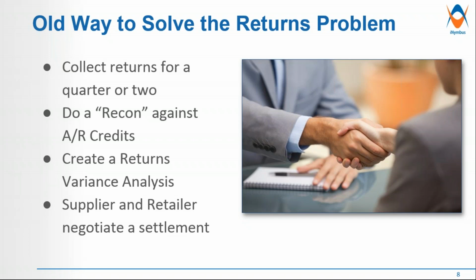And at the end of that process, you're going to go ahead and provide that to the retailer, and the negotiations begin, right? So you go back and forth on negotiations because of pricing variances, shortage, overage. They may actually return more to you as well. There's freight in there, there's handling fees in there. So there's a myriad of different variables that creates the complexity for returns. So that's the old way that the retailers used to settle with us.